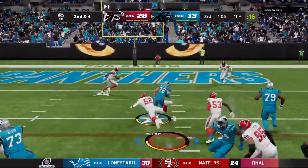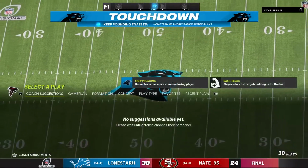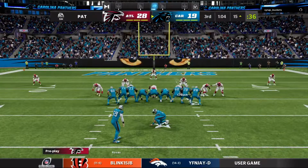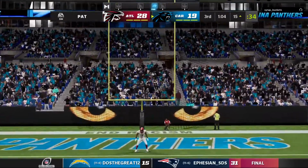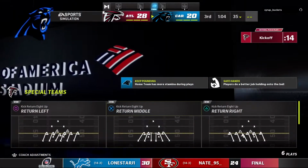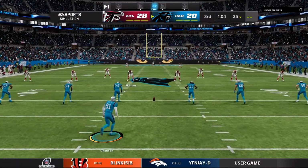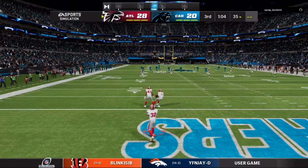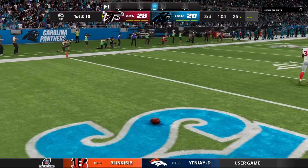From the shotgun to McCaffrey. And he'll take this into the end zone. Touchdown, Carolina. Christian McCaffrey taking it in from 11 yards out. And the Panthers, they're able to draw a bit closer. Rosas good with the extra point. And this is back to an 8-point game. The kickoff team on the field now as they will send this one away. And he'll just take a seat, and the drive will begin at the 25-yard line.